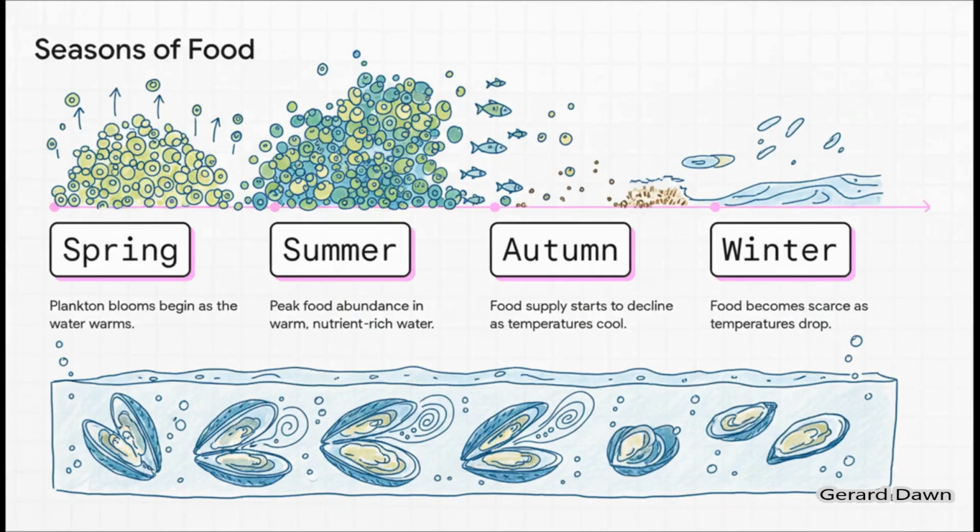Of course, this invisible buffet doesn't have the same menu all year round. The food supply changes, and it changes big time with the seasons. Spring is when things kick off. You get these huge plankton blooms as the water warms up. Summer? That is peak season. It is a feast. But then, as autumn rolls in and winter starts to bite, the water gets cold, and the menu gets a lot more scarce.